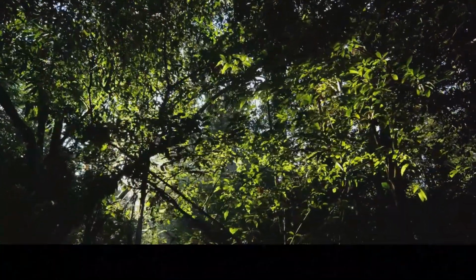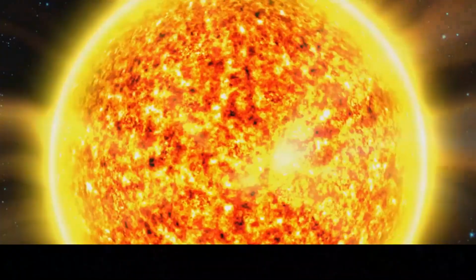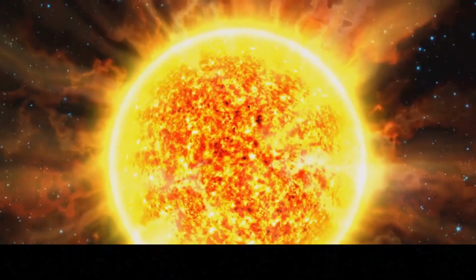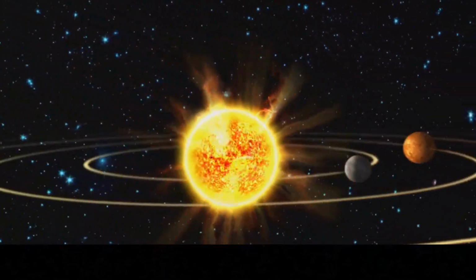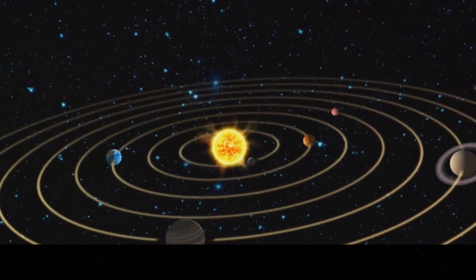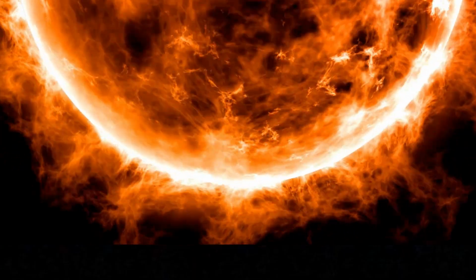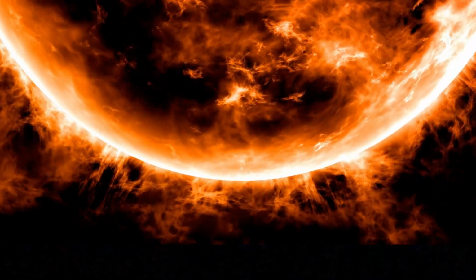Peek beneath the Sun's blazing surface, and you'll find an intricate structure. From its core, where the nuclear fusion happens, to its outermost layer, the corona, each part plays a critical role in keeping our solar system energized. So the Sun isn't just a bright spot in the sky, it's the life-giving engine of our solar system.